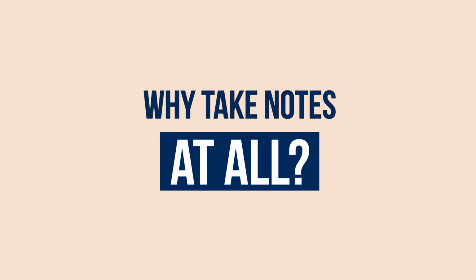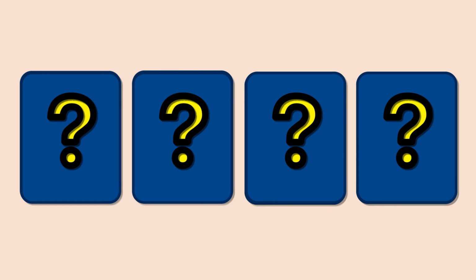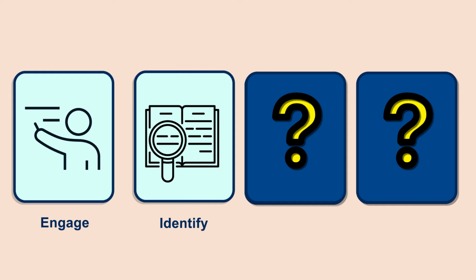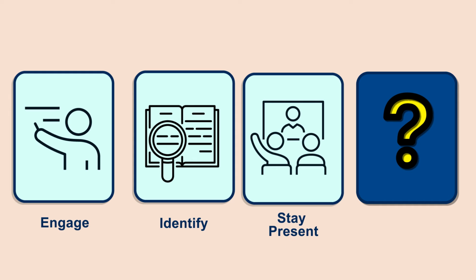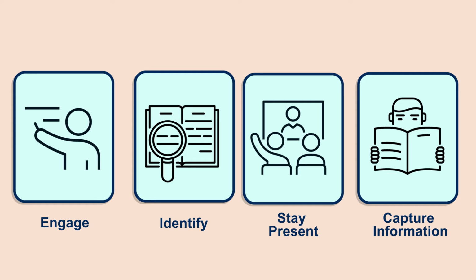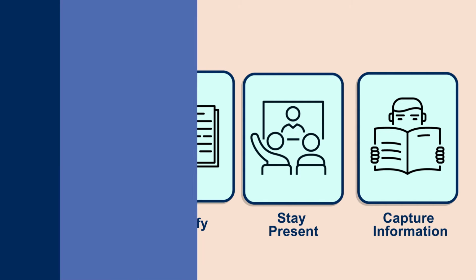Let's start at the beginning. Why do you need to take lecture notes at all? They're necessary for a few reasons. Effective notes can help you engage with, process, and make meaning of what's presented in class. Identify important concepts, theories, or examples. Stay present and attentive during lectures. And most importantly, capture key information for review after class.